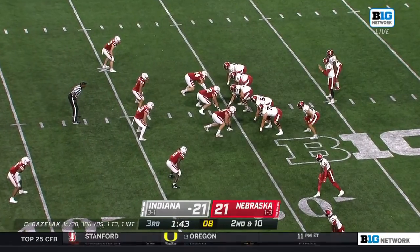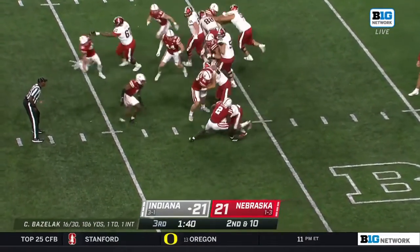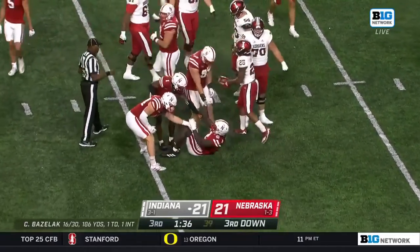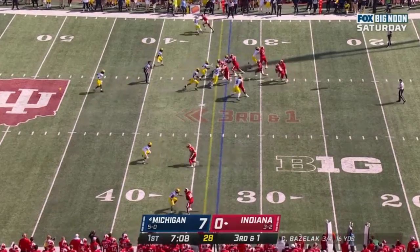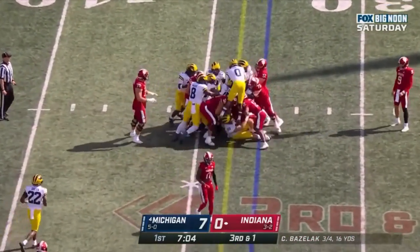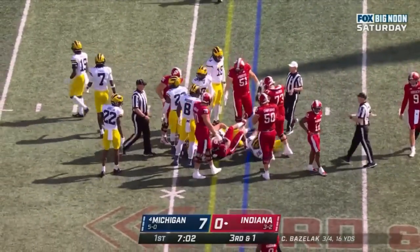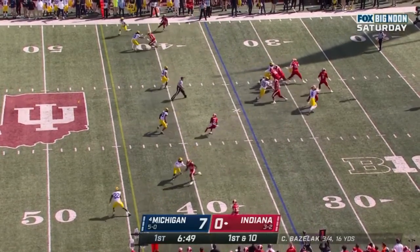They got a one-on-one to the top side with nobody on him. Henderson, a cut, and wrestled down by Caleb Tanner. It's a run of 4 for Josh Henderson. 3rd down and 1. They'll run it, looking for the first, and they should have it. Junior Colson stops Josh Henderson. And that Connor Bazelak can really distribute the ball. 1st down at the 34.